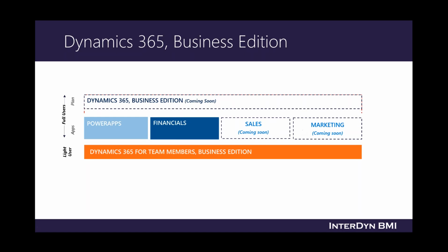Now, if you are on Microsoft CRM today, you can continue that usage of the product, and Microsoft has also provided transitional pricing between now and spring. If somebody wants to look at Microsoft CRM, get started with the application, they can do so today, and transitional pricing is available to do that. But in spring of 2017, there will be specific sales and marketing modules for the Business Edition that will be released.